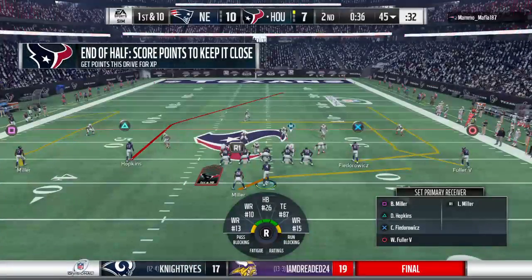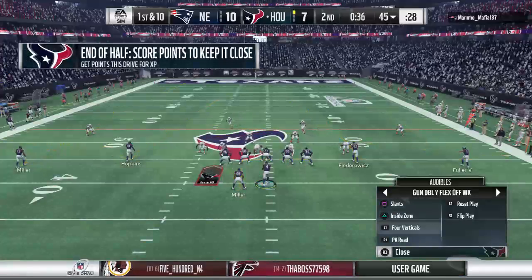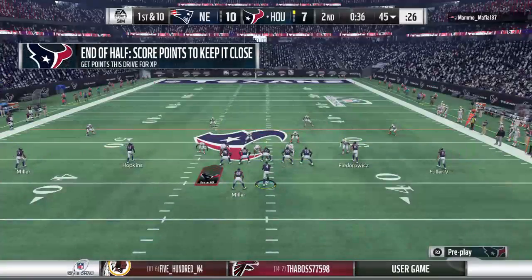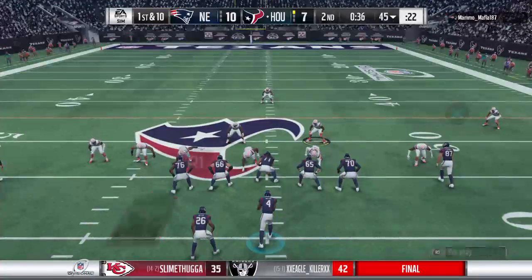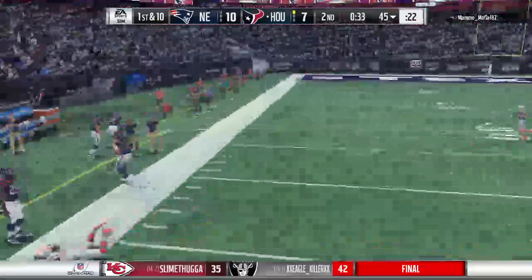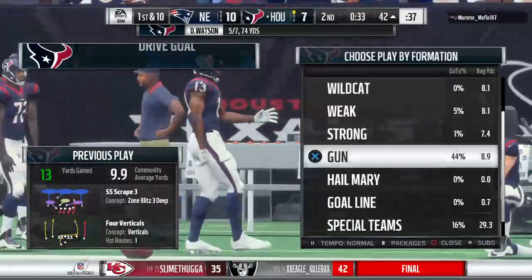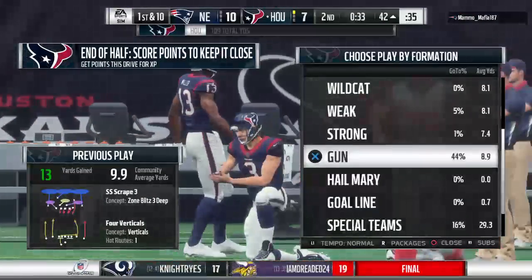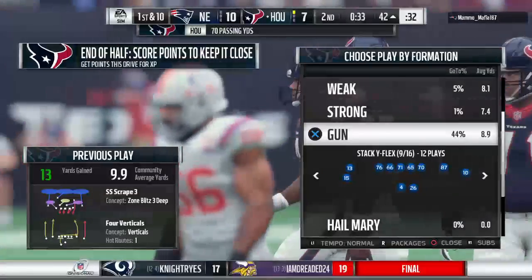Here we go. On first down, Watson. He's got it complete to Braxton Miller. And he'll be out of bounds just shy of the 40. Another nice gain, 13 yards that time, and another first down.